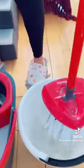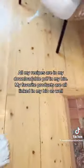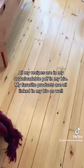Mop and repeat. Today I'm using the magic potion, which is on page 6 in the Mop Squad handbook. Look how clean and shiny it leaves my floors. Check out the dirty water at the bottom of the bucket.